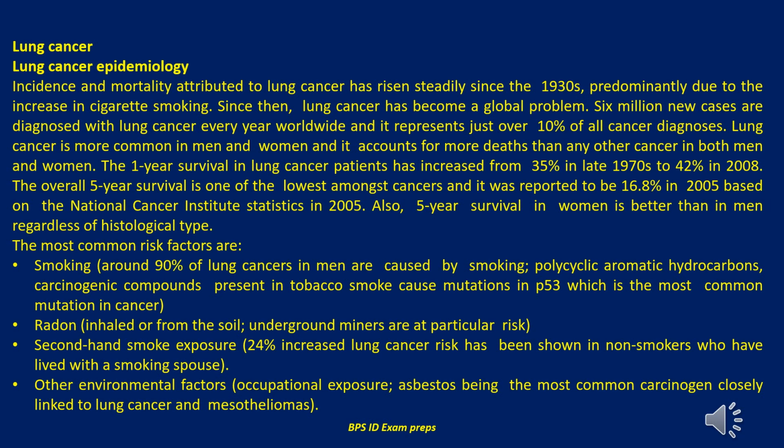The one-year survival in lung cancer patients has increased from 35% in late 1970s to 42% in 2008. The overall 5-year survival is one of the lowest amongst cancers, and it was reported to be 16.8% in 2005 based on the National Cancer Institute statistics in 2005. Also, 5-year survival in women is better than in men regardless of histological type.